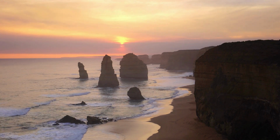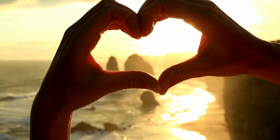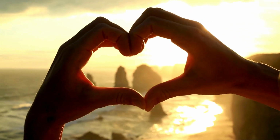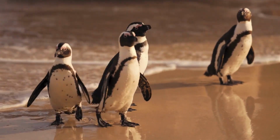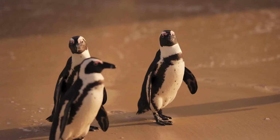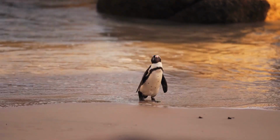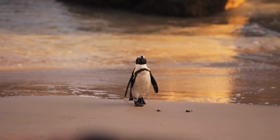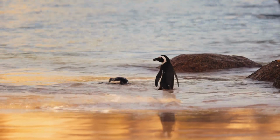But here's the secret gem, the real grand finale and something the day trippers never get to see. After the sun sets, keep an eye on the beach below the Apostles. As darkness falls, a colony of little penguins starts to make its way from the sea to their nests on the shore. You won't be able to get too close, but from the viewing platforms, you can watch these adorable little birds waddle across the sand. A magical sight that's truly worth the wait.